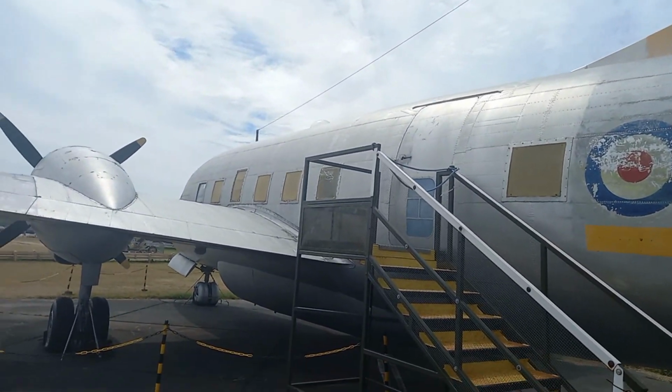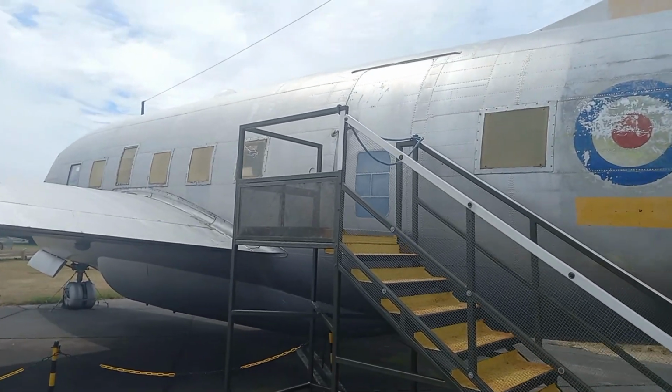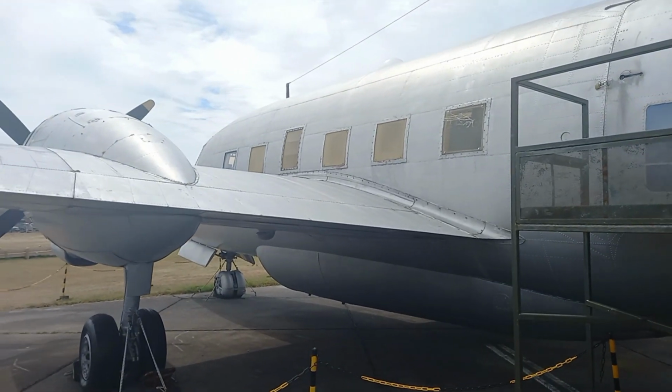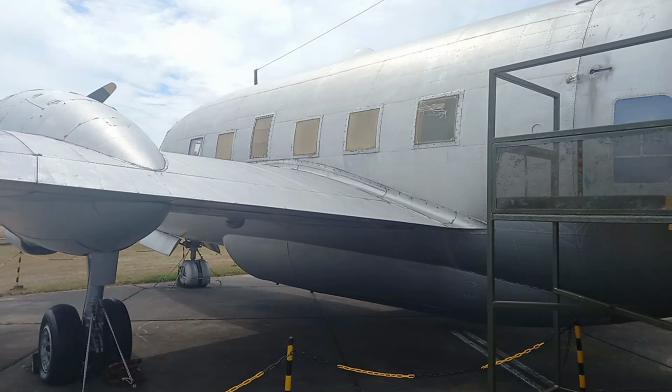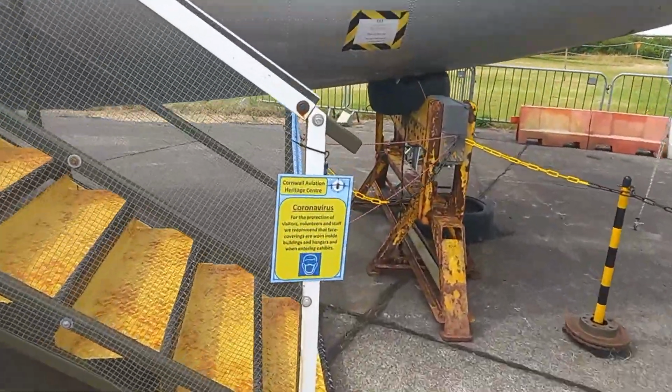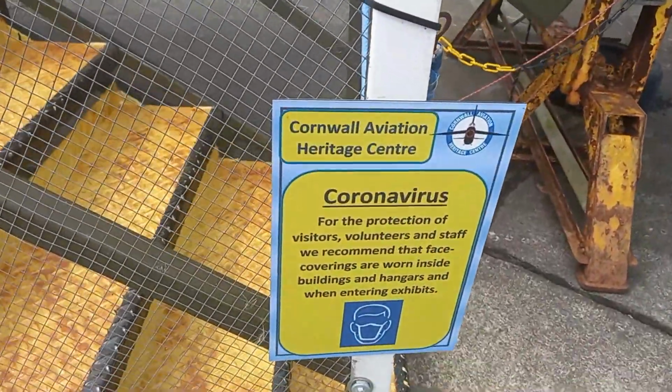Oh, normally we could go in this one. We've actually been in it, but because of the COVID, I'm afraid it's all shut up at the moment. See, COVID is around still. It's a bit of a pain in the bum.